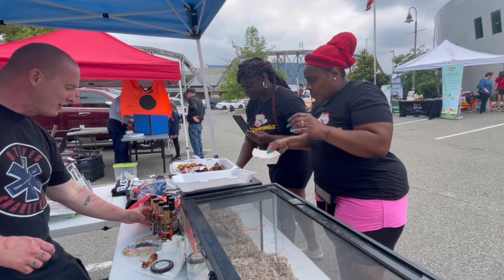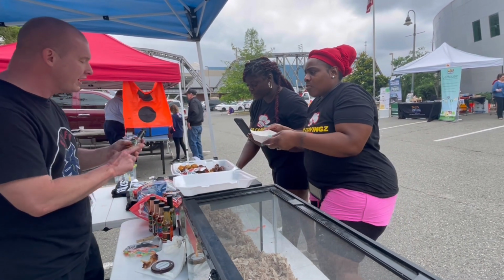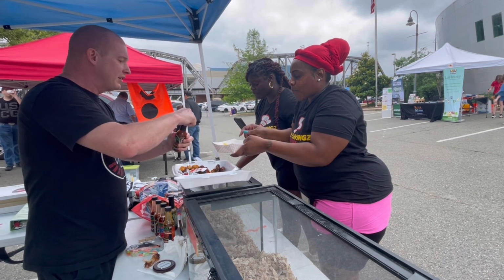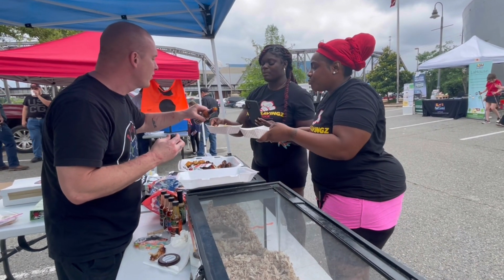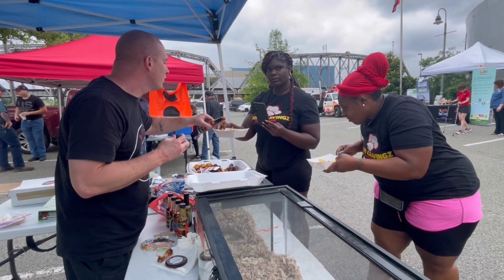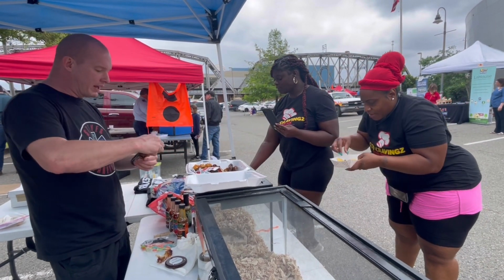All right. You guys ready for the next one? Yeah. You ready to turn it up? Okay. This is the Canebrake Rattlesnake. The which one? Canebrake Rattlesnake. Okay. This one's gonna be hot. I can tell by the name. It's got chipotle and blood orange in it.